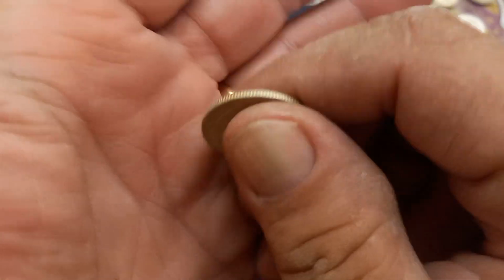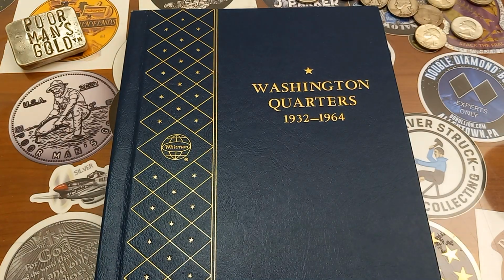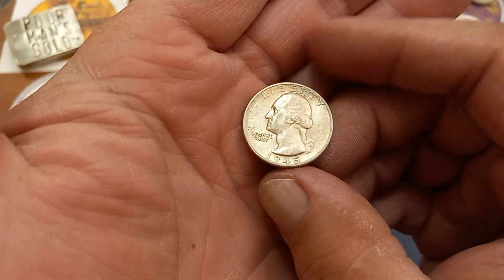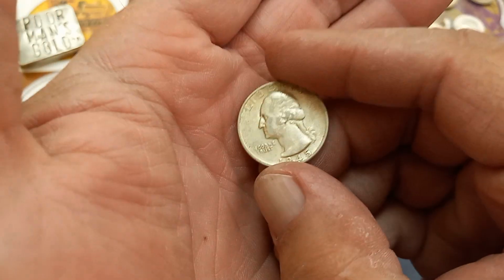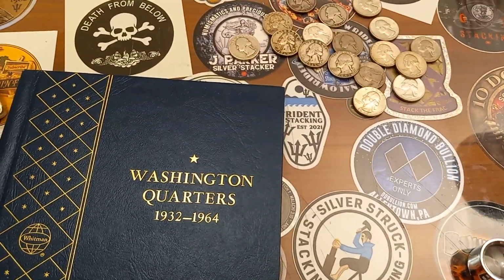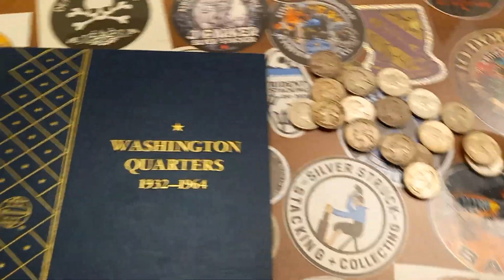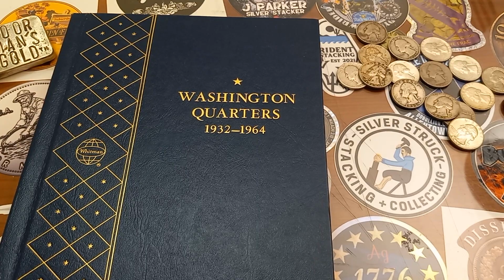Last one here, 1945. We got a 45, looks like an S. Pull out the pineapple loop. Definitely got an S here. 1945, San Francisco minted. Beautiful, beautiful. So 17 adds going into the book, into the Washington quarter book. And yeah, so let me get them in here and we'll come right back and we'll sign off.